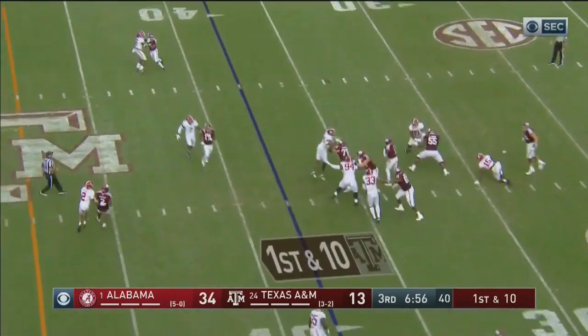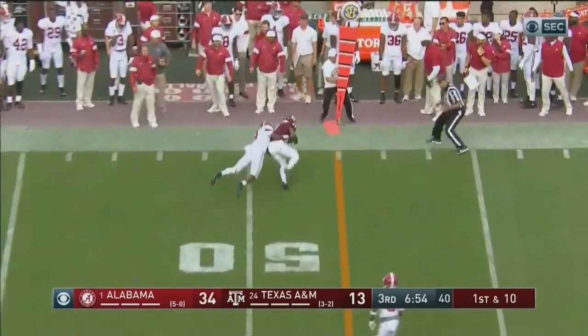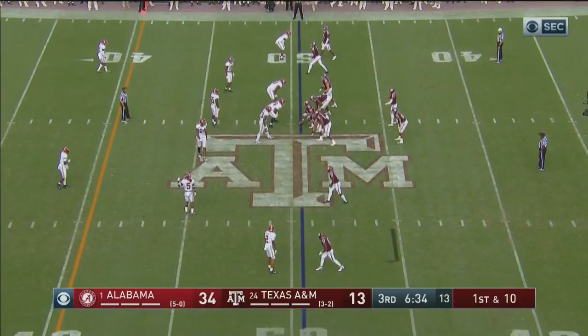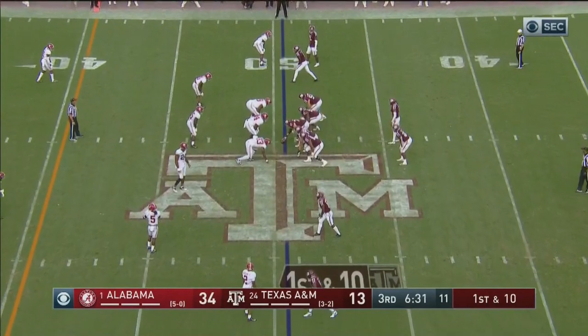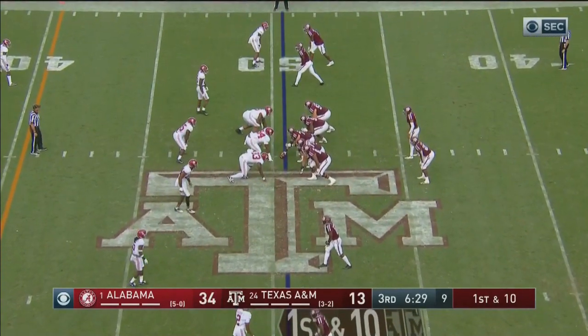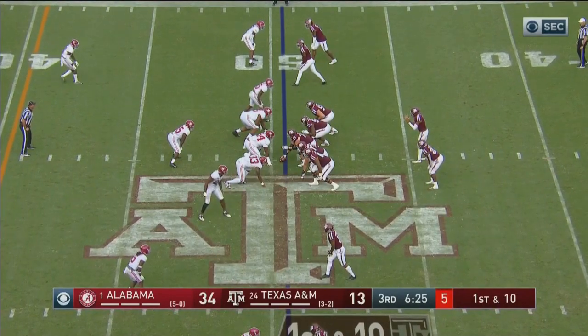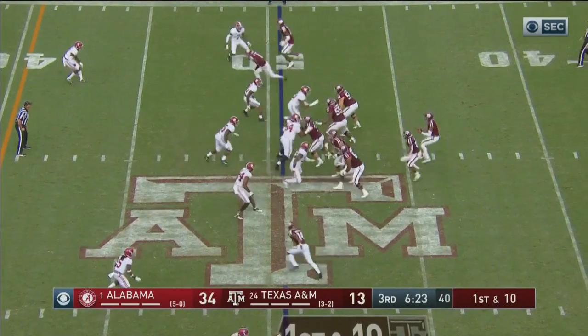Mond pressure coming again. Double clutches, throws a strike, pass to the 50 to Courtney Davis. Sometimes he tries to be too perfect. You know, we talked with Kellen about that. He said, yeah, there's a fine line between trying to be perfect on every play and just letting it rip. He let that one rip.